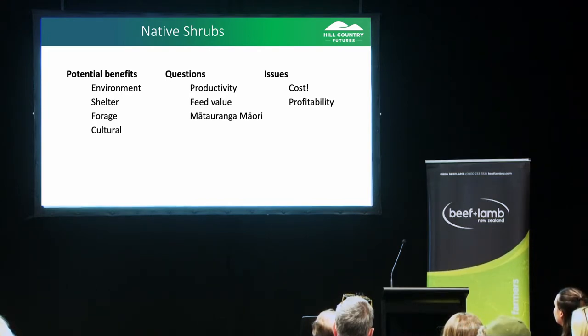We can certainly use it for shelter. We think we can use it for forage. It won't be something that you do every month. It may not be something you do every year, but probably we can. And there are also some cultural issues as well. A lot of people think that we should utilise indigenous plants as much as possible.